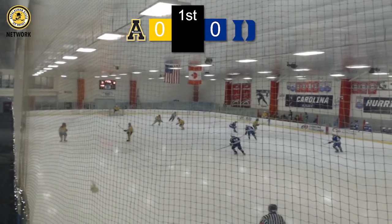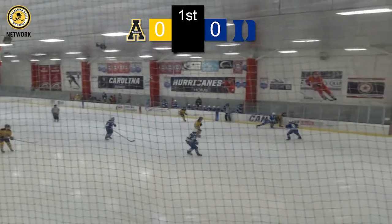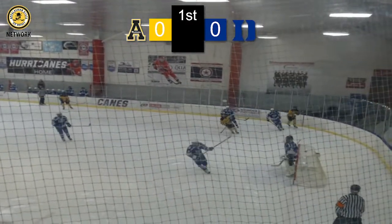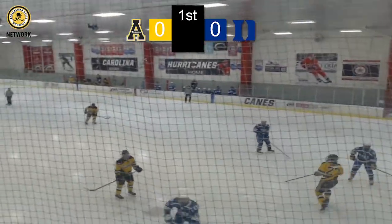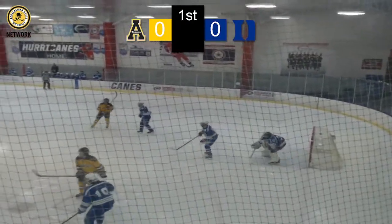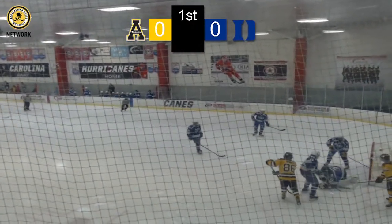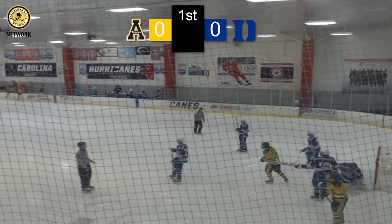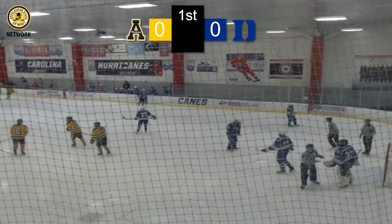Casper now. Try to dangle one guy. Knocked off his stick. Picked up by Metzger. He'll flip it to Richter. He'll shake off one check. Send it around the boards. Come all the way around for Casper. Just send it back down deep. Corner comes back out to Casper at the point. He'll walk in and shoot. That's stopped. Scooped up with a glove and then covered. Little flurry there in front of the net. Couple chances. Goalie stood tall.